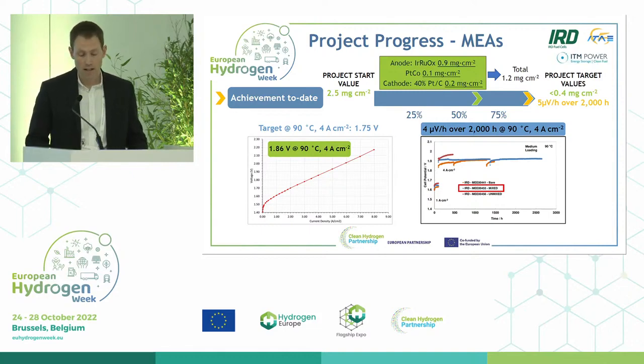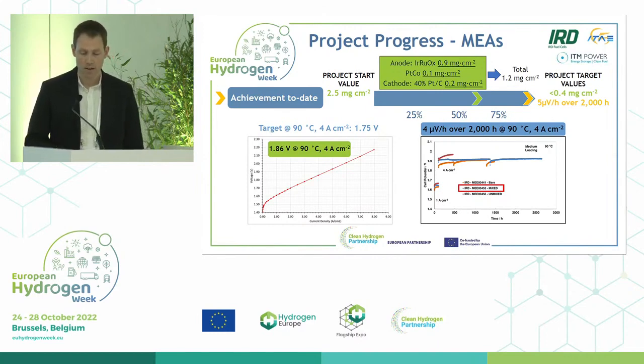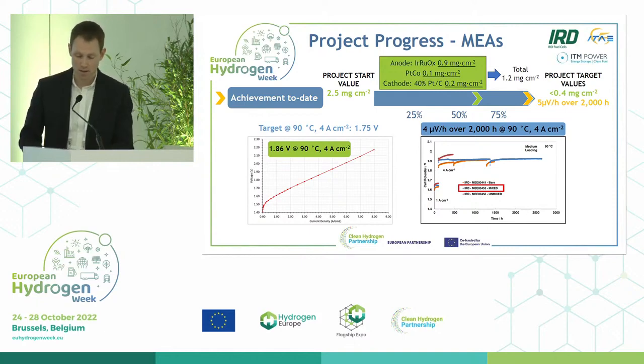A cell containing this MEA with the recombination catalyst in a mixed configuration with the anode catalyst achieved the degradation target of the project, which was to operate over 2,000 hours at 4 amps per square centimetre at 90 degrees.